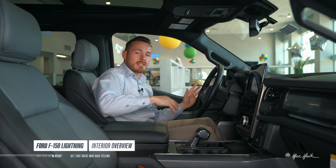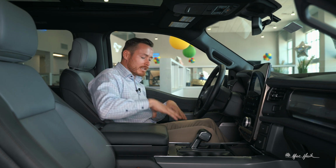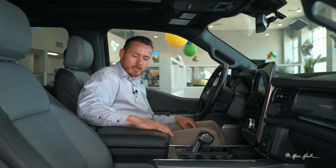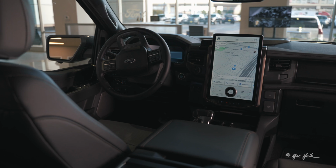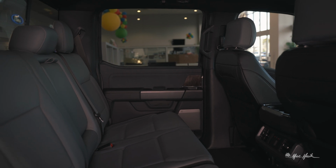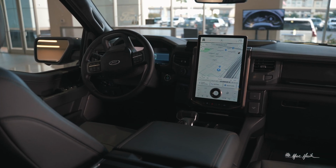All right, folks, welcome on into the new Ford F-150 Lightning. Now, this vehicle that we're currently sitting in is a Lariat package, and it comes with the ebony leather interior, which feels absolutely amazing. This interior is very reminiscent of F-150, so the space in the cab, sitting in the back, 6 foot plus tall, no problem, tons of floor space back there, tons of floor space up here in the front, and of course the seats are absolutely comfortable.